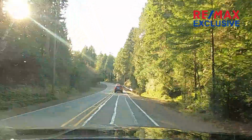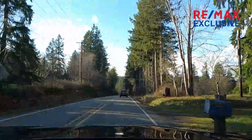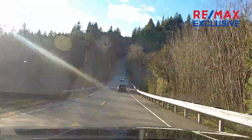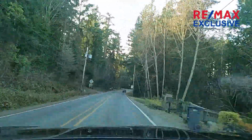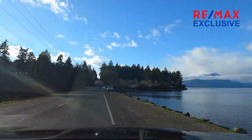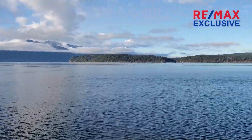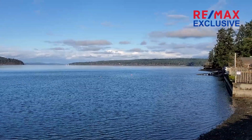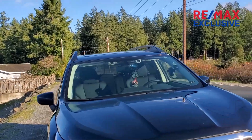We come to this really, really nice clearing that is kind of your first glimpse into the waterfront that Seabeck has to offer. I'll get that right about here. So we just stopped here on the side of Seabeck Highway. What a glorious day. It's mid-December. It's pretty chilly out. But hey, that's okay. The sun's out. It's warming up a little.